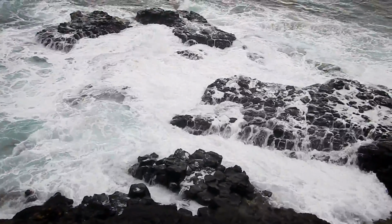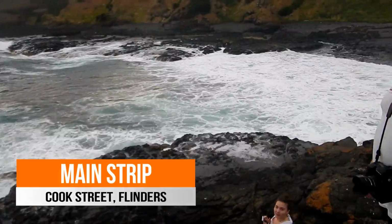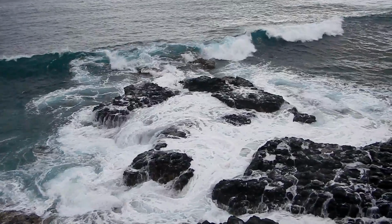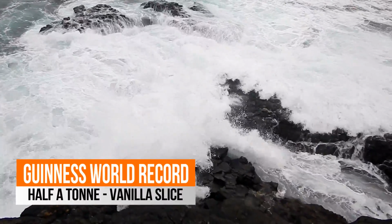Although a small township, the people of Flinders are capable of big things. The fish and chip shop is where you'll find all the surfer types and young families. It's extremely popular, and they have the Guinness World Record for the biggest vanilla slice ever made at 508.11 kilograms.